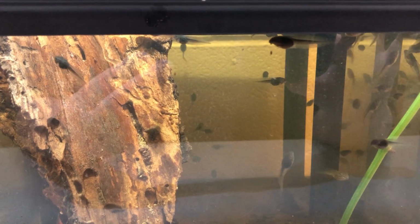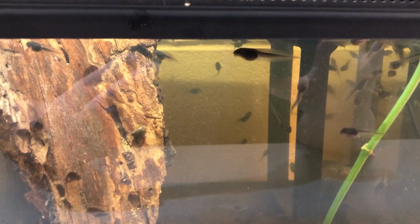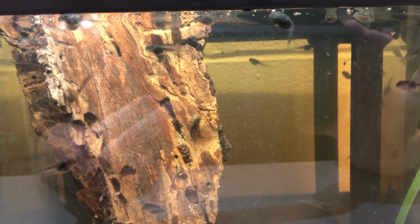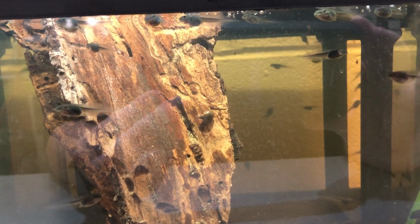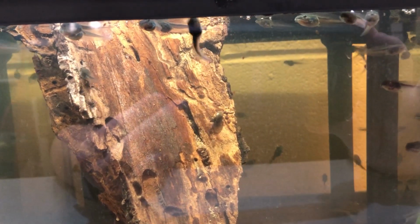Now, if you look really closely, you can see these guys are swimming around quite a bit. They're going to be coming up to the surface. As a tadpole, they're going to be coming up and getting air, but their lungs will develop the older they get.